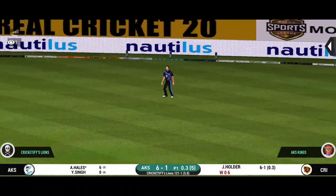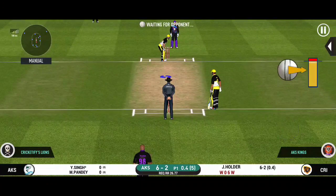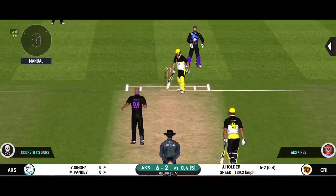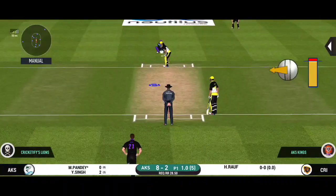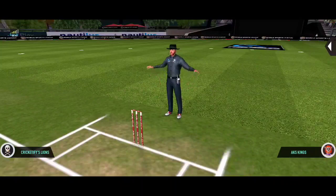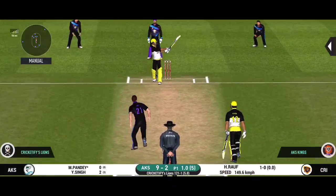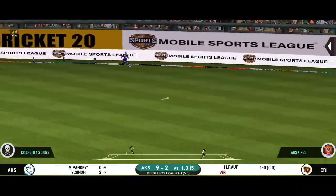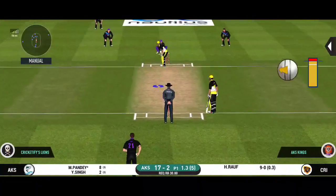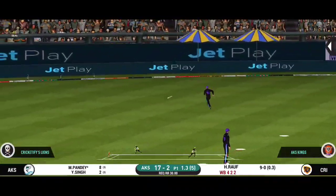Got the elevation right, but he couldn't time it too well. Fielder at cover. Brought into the attack from the other end. Wide ball signaled by the umpire. That is in the air and in the gap as well. Goes for four. That's well played. That's a very good shot.